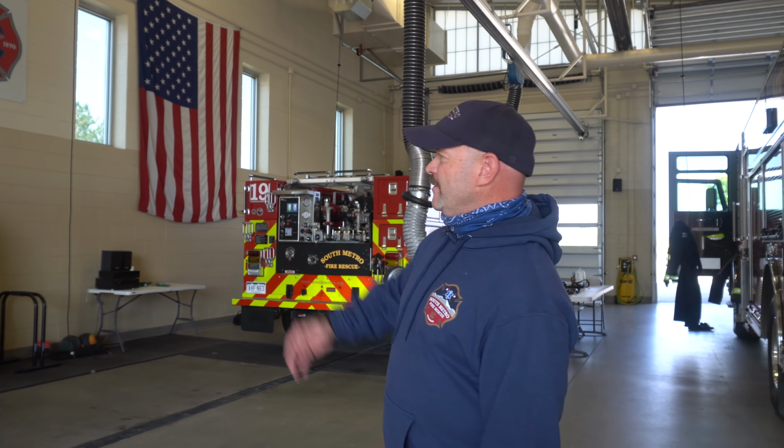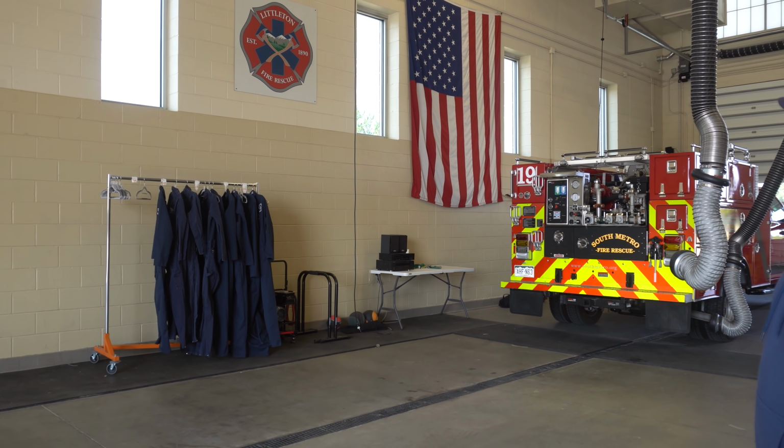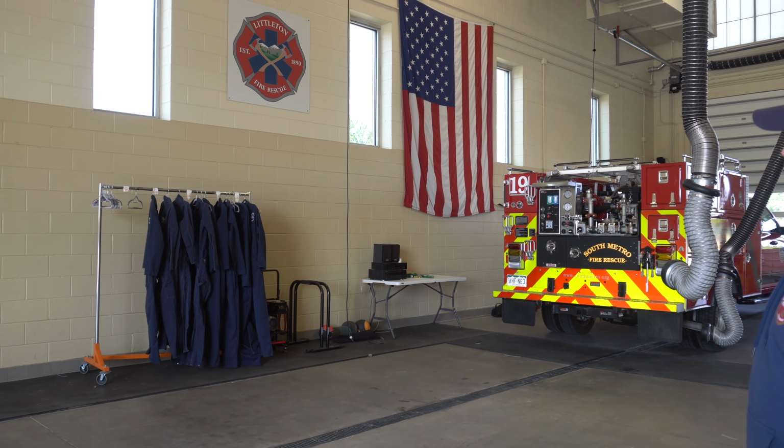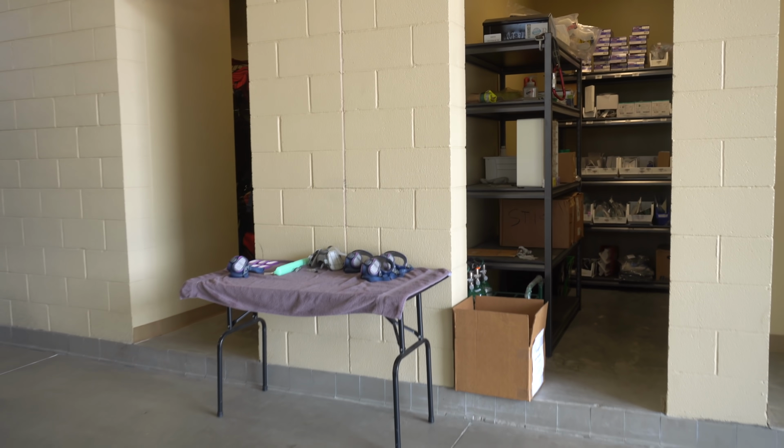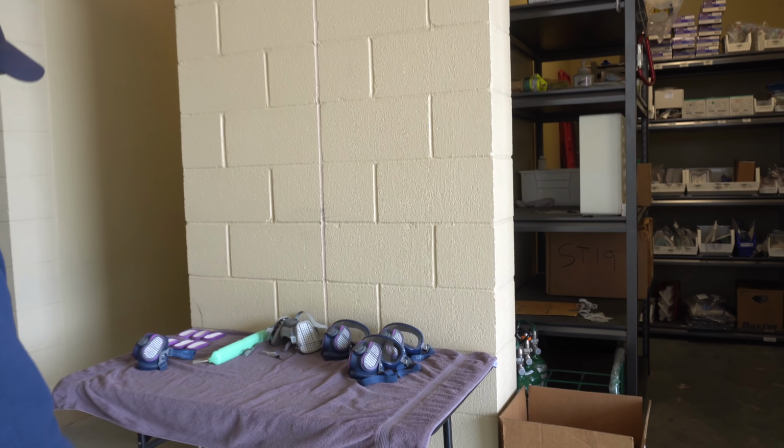We've got our COVID coveralls, which kind of look like a sail rack over there. So that's our routine, like you've seen. We've got our P100 masks. Our routine in the morning is to keep a safe distance from each other, do our shift change, grab our masks, grab some coveralls, and then go about our daily checks on the rig.